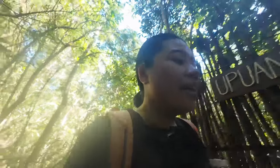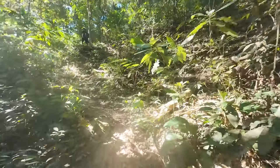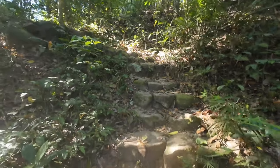So apparently there are like 10 trails or 10 stations for this hike, and we were just on trail number 3. It's gonna take all day. The weather is really nice though. Very windy, very cool. It's a great day for a hike. If I can get up here.